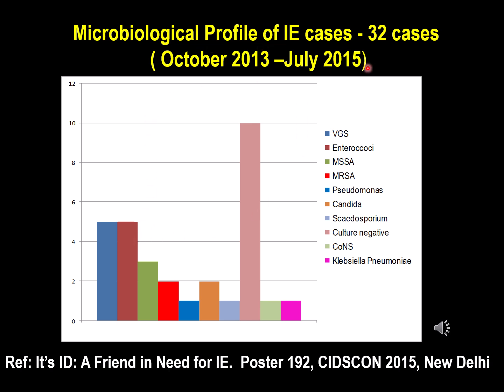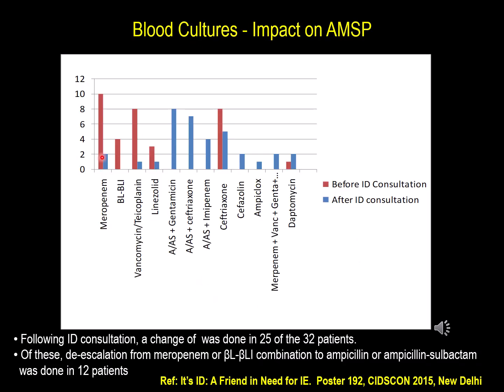So here is our observational study of 32 patients, which was done between 2013 and 15 and presented in SITSCON 2015 in Delhi. The most common bacteria isolated were VGS and Enterococci. We also had MSSA, MRSA, Pseudomonas, Candida, Scedosporium, and of course, CoNS and Klebsiella pneumoniae. And based on the understanding of the microbiological profile, we were able to extrapolate it and use it for optimizing the treatment for patients with infective endocarditis.